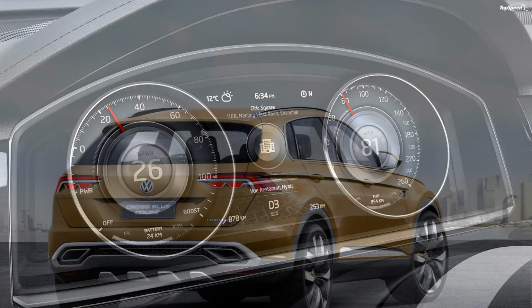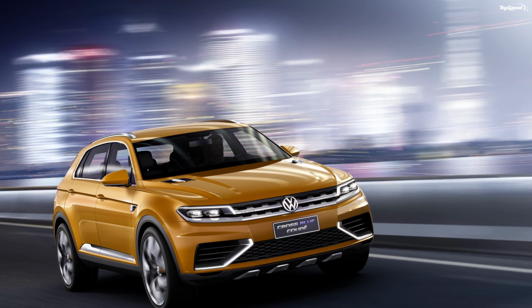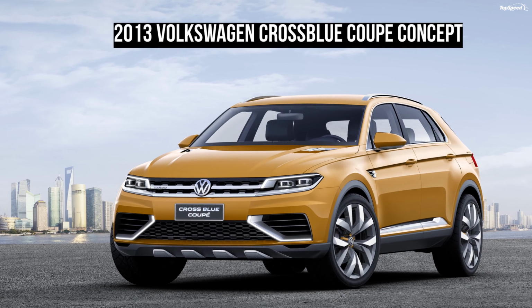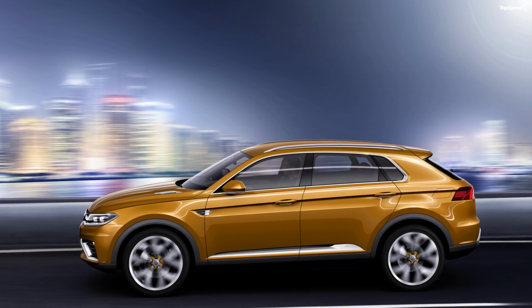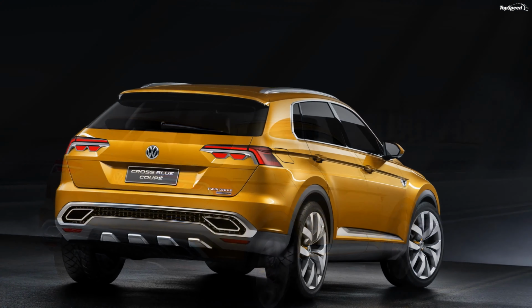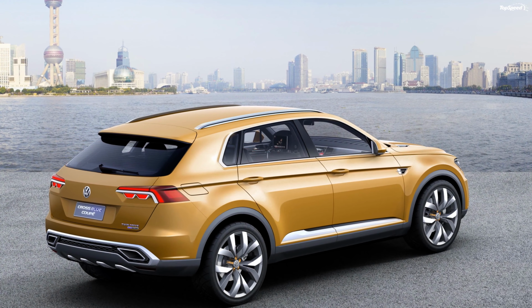But its production outlook seems bleak for now. Volkswagen impressed us with the CrossBlue concept back in January. We're hitching our wagons in believing that the German automaker can do it again in Shanghai. Click past the jump to read more about the Volkswagen CrossBlue Coupe Concept update. This review has been updated with official images and details on the CrossBlue Coupe Concept.